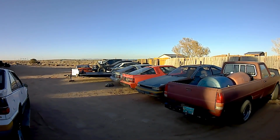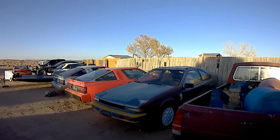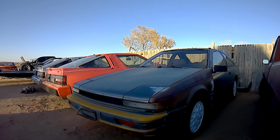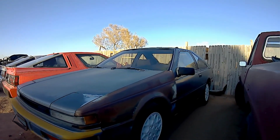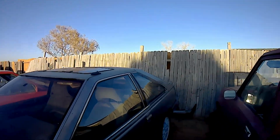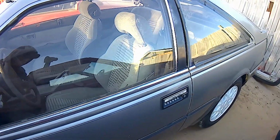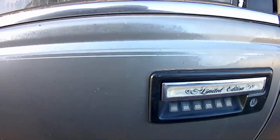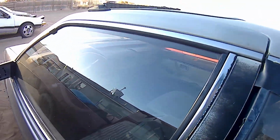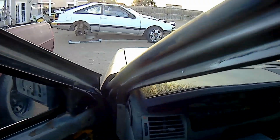We'll go ahead and start with this first S12 here. It's actually from the first video, so it should look familiar to those who watch that. This is a 1984 S12 200SX. What it has is limited edition stuff, like a limited edition door handle with push button entry, sunroof, rain sensor. I mean, think 1984 rain sensor. Somebody dished out a ton of money.